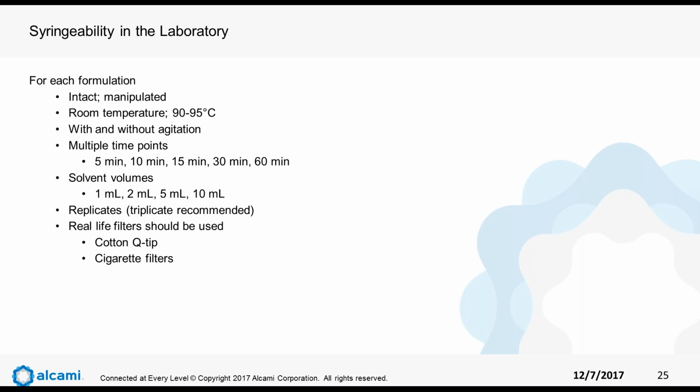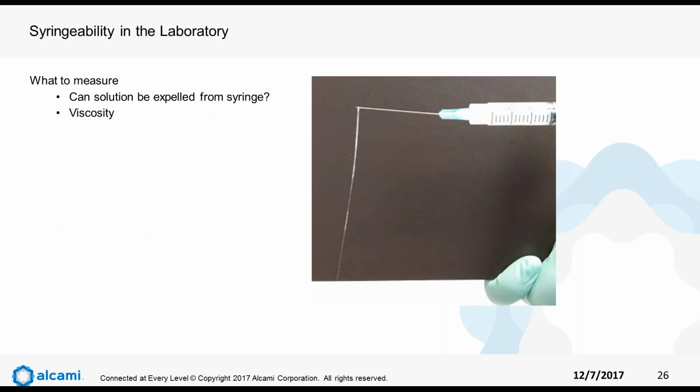For example, for each formulation tested, you're going to look at your product both intact and manipulated, at room temperature and at high temperature, with and without agitation. There'll be multiple time points, many different solvent volumes, and triplicate replicates are always recommended, and this helps reduce variability in the testing. And we also look at real-life filters. So instead of using laboratory filters, we look at cotton Q-tip filters or cigarette filters, as drug abusers tend to have access to these instead of typical syringe filters that are found in laboratories. For this one situation, that's 480 samples, and this isn't even including any of the comparators that are going to be tested. So when I said that they're large studies, they're very large studies.